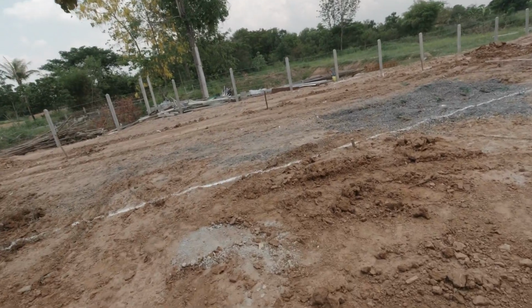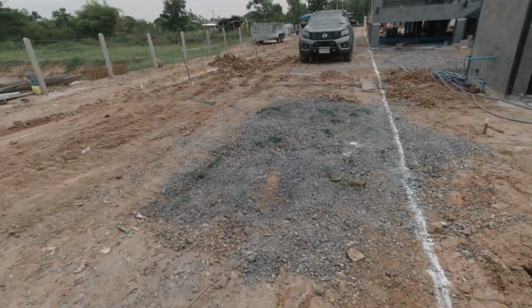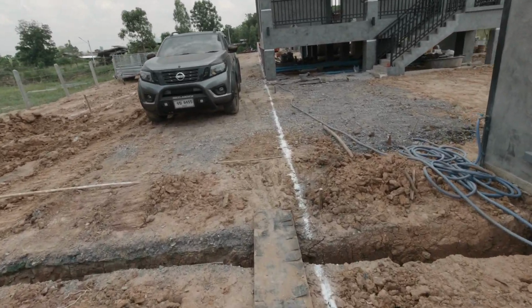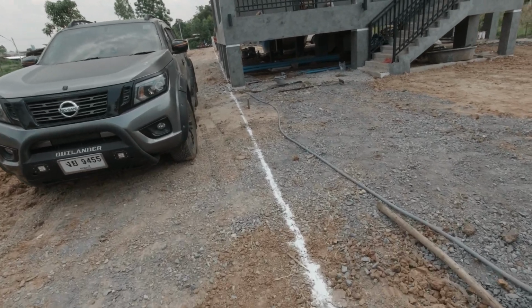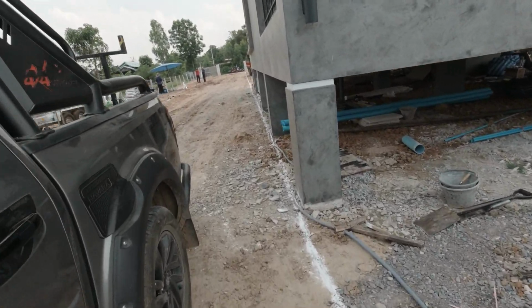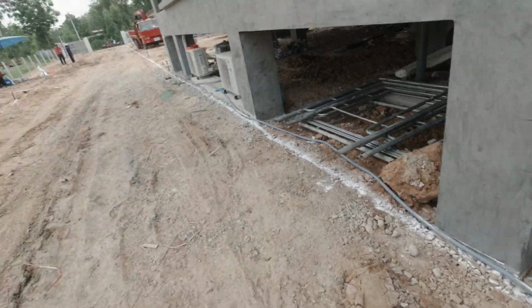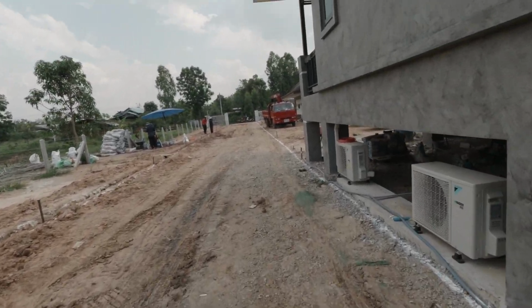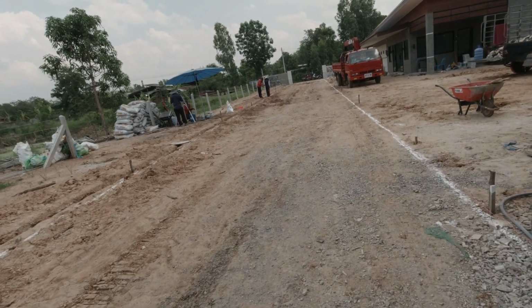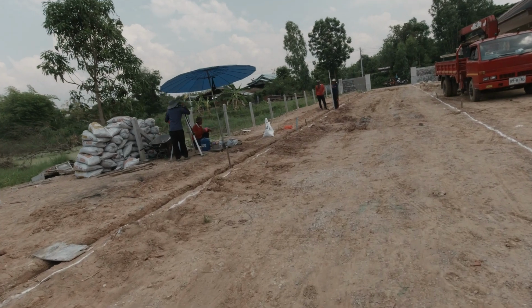Right, let's see how they're getting on with the road here. So they're using a theodolite. That's a drain pipe for going under the road to go out for the gutter system. So he's setting these grades down. So he's got his markers out.